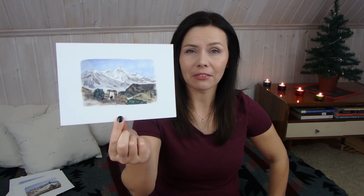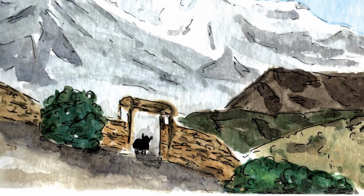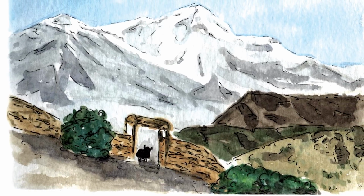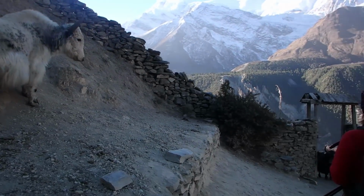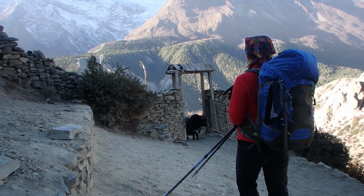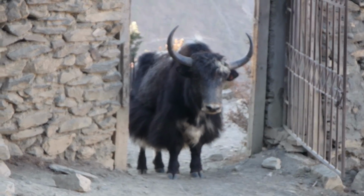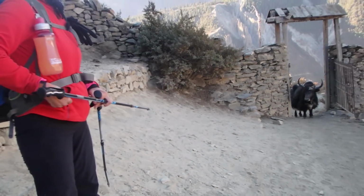Talking about things in the mountains, well, we saw a lot of yaks there, and this was a really fun sight. We were walking again on a really narrow trail along one side of the mountain, and suddenly we saw some yaks standing in front of us on the trail. As we approached, they went away, but one yak stood right in the middle of this gate, and it was so funny. It looked like the devil guarding its gate because they have really big horns.